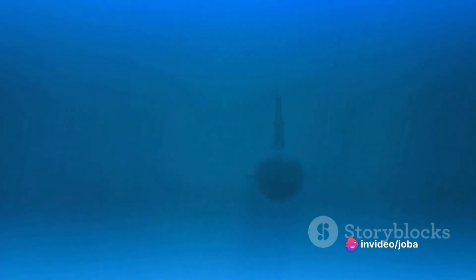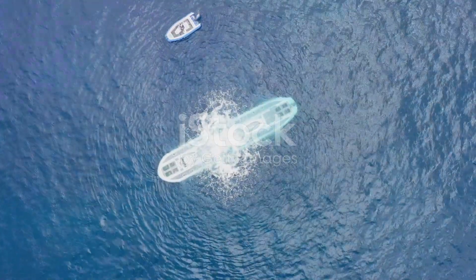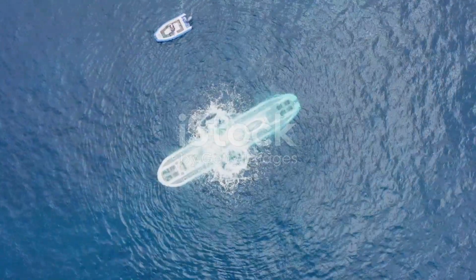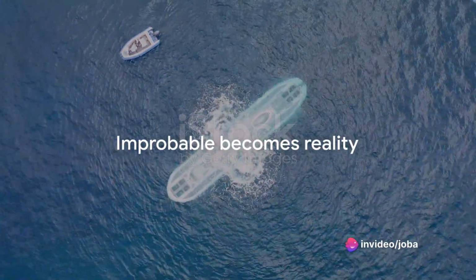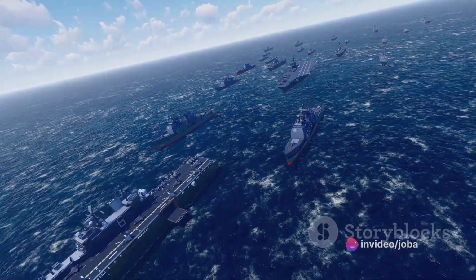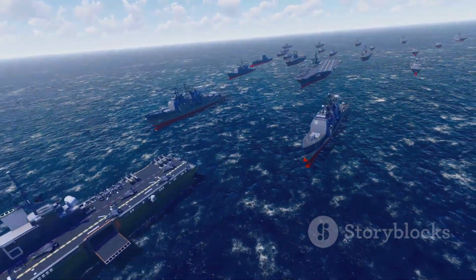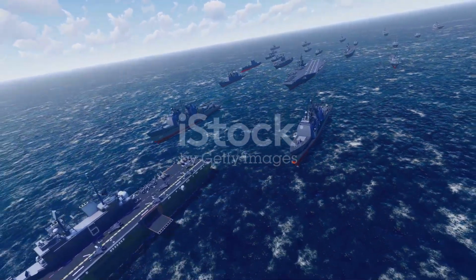How could a $100 million submarine sink a $4.5 billion aircraft carrier? Picture this: an underdog submarine, a fraction of the cost, takes on a colossal force on the sea, the mighty aircraft carrier. It sounds unbelievable, doesn't it? But sometimes, the improbable becomes reality. This isn't just a story of warfare, it's a tale of strategy, technology, and the unexpected. So stay with us, as we dive deep into this incredible tale of David versus Goliath.